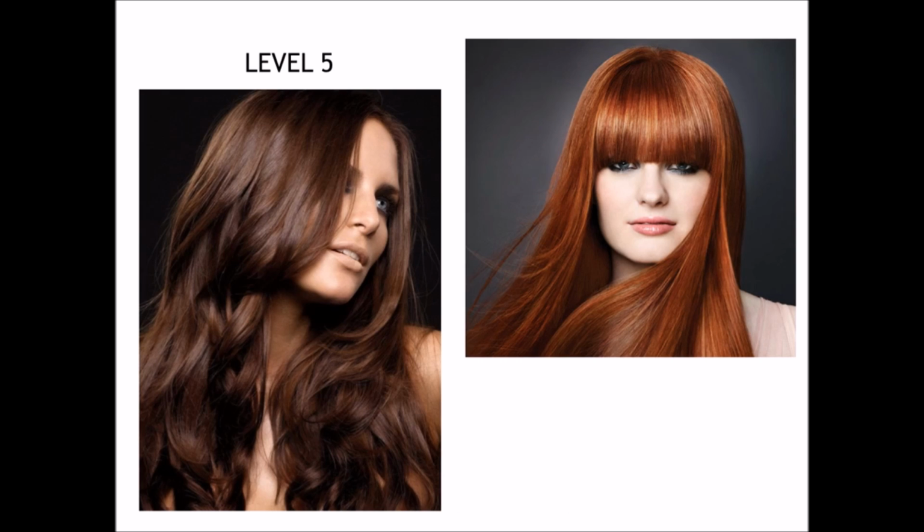This guest might be a level 5 and a level 6. Notice they could have artificial color. You can have a level 6 in natural color, and you may also have a level 6 in an artificial tube of color.